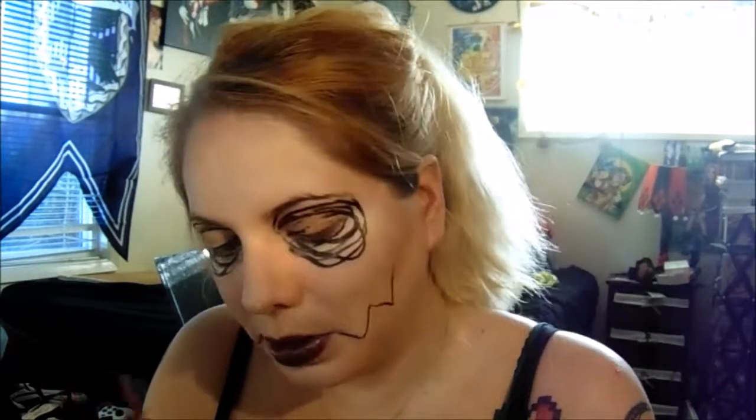Look how dirty that brush was. I really need to start cleaning my brushes. And don't say, oh, you really should, because I know a lot of people out there don't clean their brushes. If you're wondering who this brush is, it's also midnight.